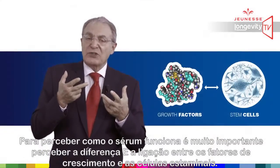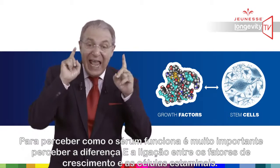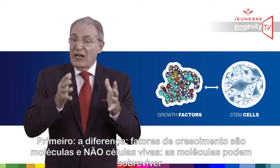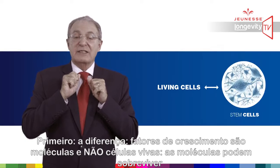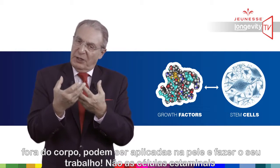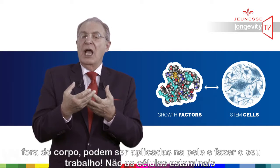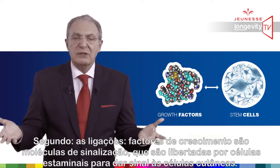To understand how the serum works, it is very important to understand the difference and the link between growth factors and stem cells. First, the difference. Growth factors are molecules and not living cells. Molecules can survive out of the body. They can be applied on the skin, and they do their job on the skin. Not the stem cells. They cannot.